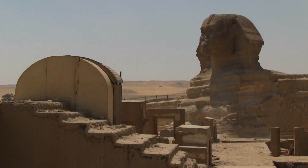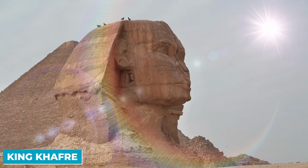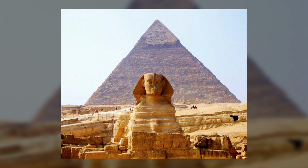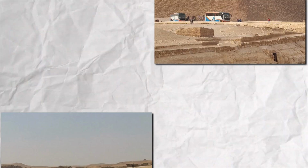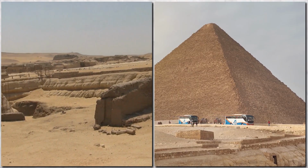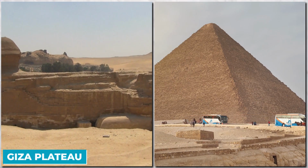It is the largest statue in the world, made from a single piece of stone, combining a lion's body with a pharaoh's head, which is believed to be that of King Khafra. Khafra is also credited with building the second of the Great Pyramids at Giza. This iconic statue has sparked much curiosity and has led to many expeditions around the Giza Plateau.